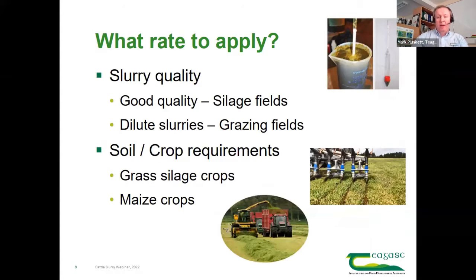So I would strongly recommend that you have a plan and you keep enough good quality cattle slurry for the silage fields. Like if we take 3,000 gallons of good quality cattle slurry, it will supply the majority of our P's and K's and approximately 25 to 30% of the nitrogen for that silage crop. Where dilute slurries are available, they're very suitable for grazing ground.